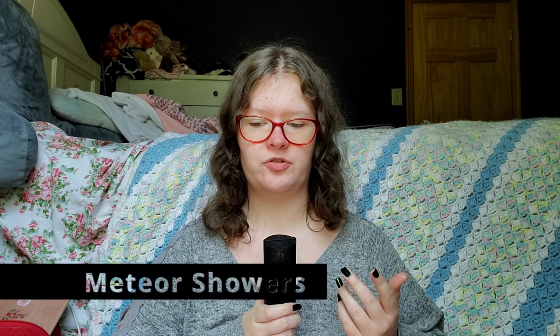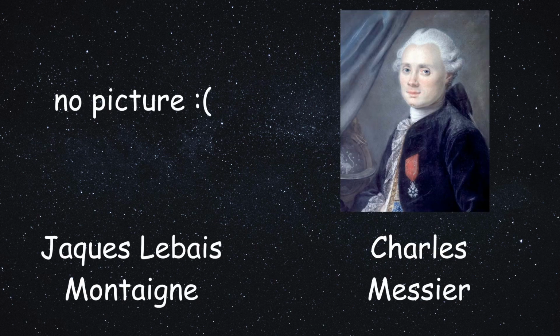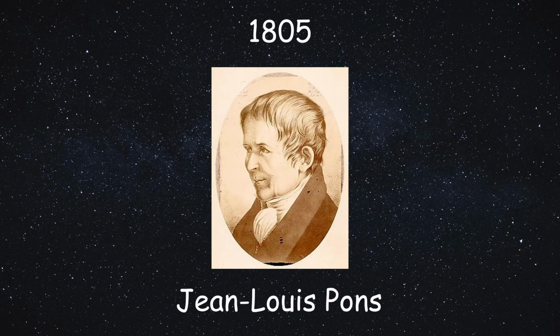In 1826, Austrian military officer and astronomer Wilhelm von Biela discovered a comet. This comet was calculated to have an orbital period of 6.75 years, and it was the third comet determined to be periodic. It was also identified with a comet observed by French astronomers Jacques Leibay-Montaigne and Charles Messier in 1772, and by Pons in 1805. As predicted, it returned in 1832.